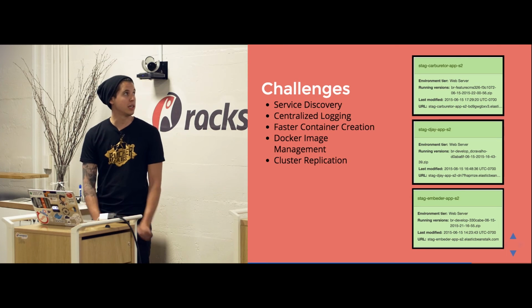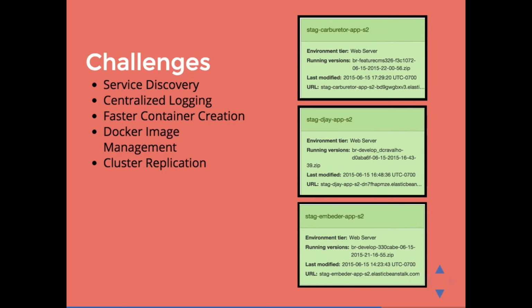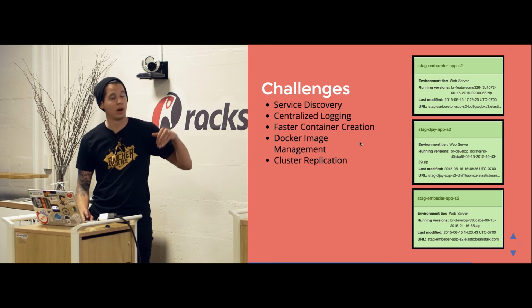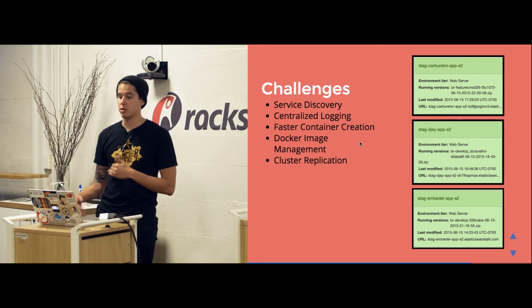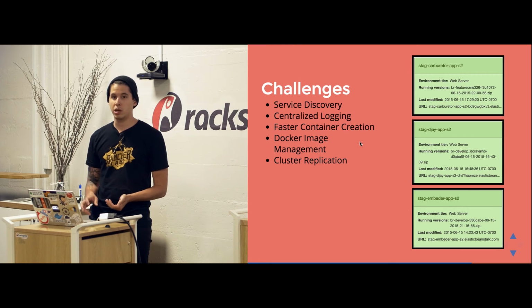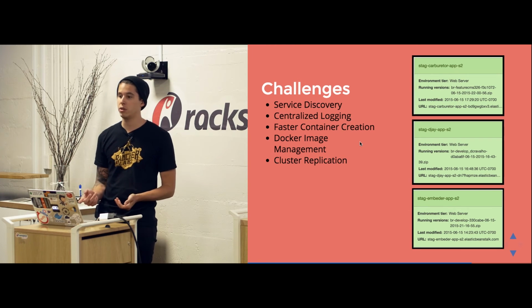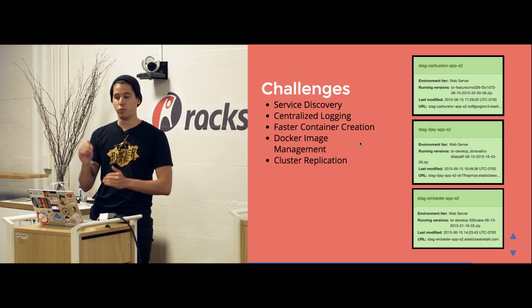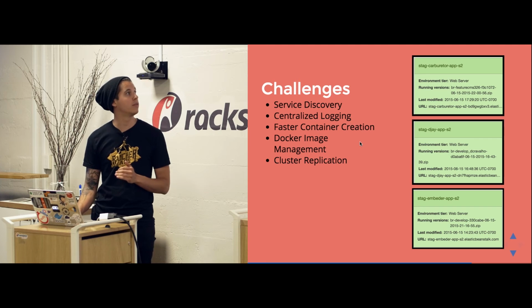Some of the challenges with this is service discovery. Right now, we rely on Route 53 domains to link up to each other. So Stag Carburetor App S2 should be talking to Stag DJ App S2, which should be talking to Stag Embedder App S2. That's how it should be, and it's all defined in environment variables, what host it's looking for. However, that's not always reliable, because with EB extensions, let's say we want to quickly modify our host, we'd want to clone it, and we can't have 2 S2s running at the same time. So controlling which one's talking to which can get really confusing.